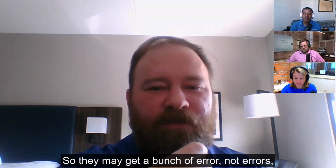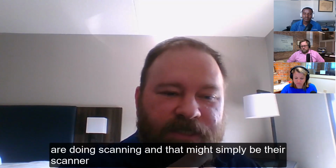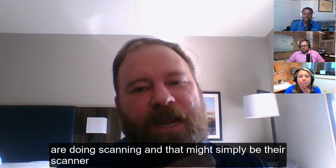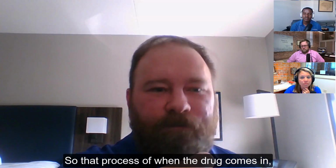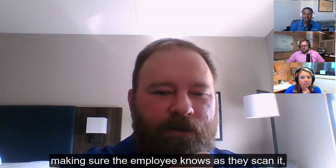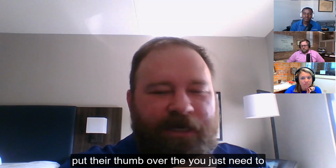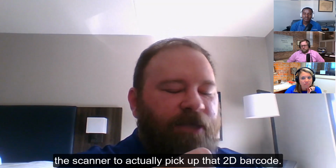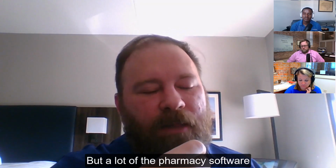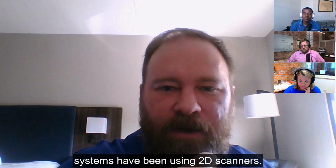So they might get a bunch of exceptions when they check in their order if they are doing scanning, and that might simply be their scanner reading the 1D instead of the 2D. So that process, when the drug comes in, is making sure the employee knows to put their thumb over the 1D as they scan it, and you just need to put your thumb over part of it, to allow the scanner to actually pick up that 2D barcode. But a lot of the pharmacy software systems have been using 2D scanners now.